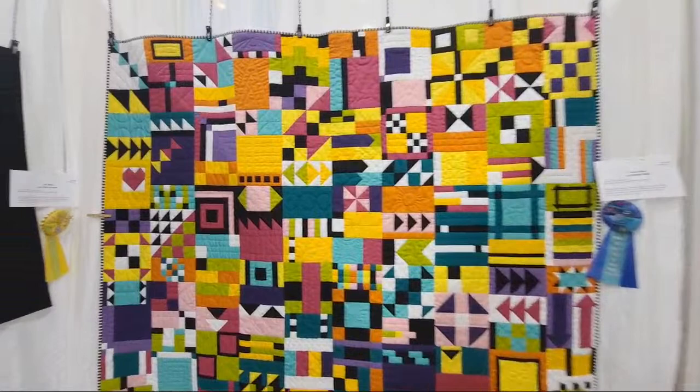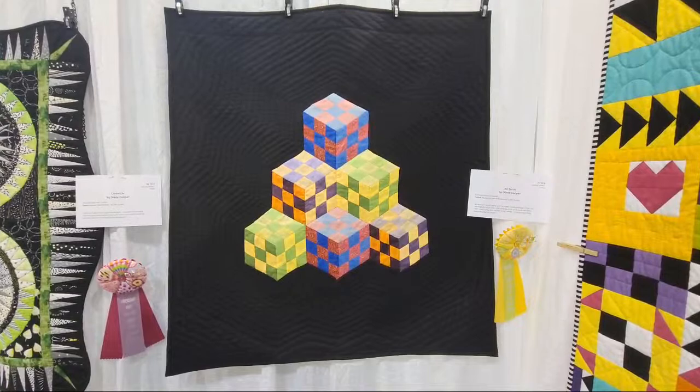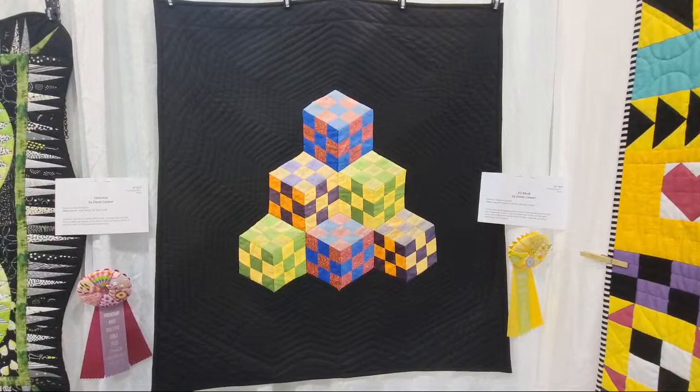This one here is Peace. This is by Diane Cooper. And this took third place. And the quilting is simply echoed, but it's beautiful. At the top, check the value change to add dimension. So the top block is the lightest, to the left you're going to get the darkest, and then to the right you're going to get the medium tone. You guys see that? Not easy to do. Not an easy palette to pull from. I love this. It's done very, very well.